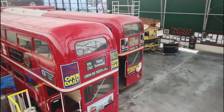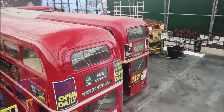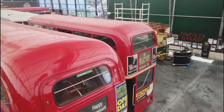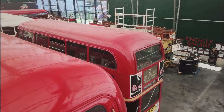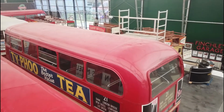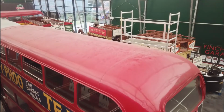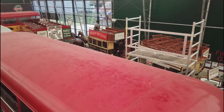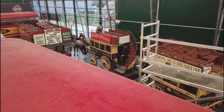As we come across RML 2760 and RTL 139, we're looking into the new entrance to the museum. When people come in through the front doors, they'll be greeted face on with RM 140, the smiling face of a traditional London bus, and then you'll do the opposite of what you did before. You'll turn left, and you can see now the horse bus and S454 broadly in their finished positions, and that's the way you'll enter the museum. You'll come in through that gap and open out into the new timeline.